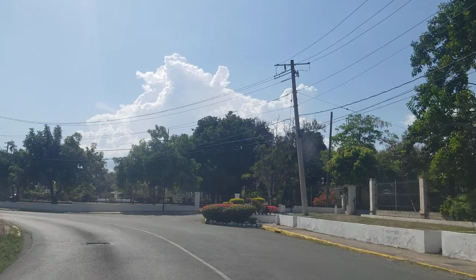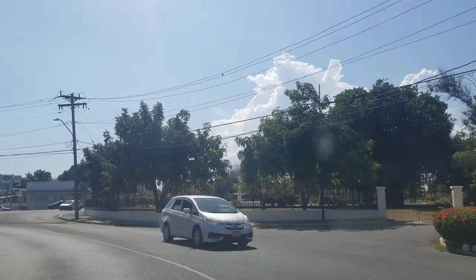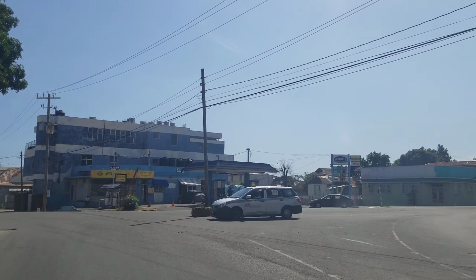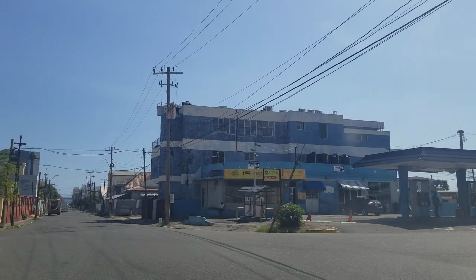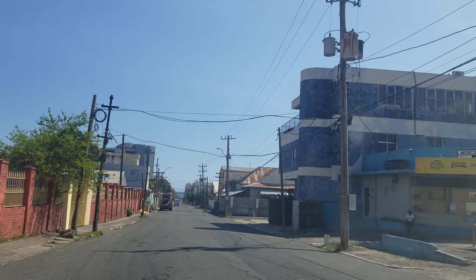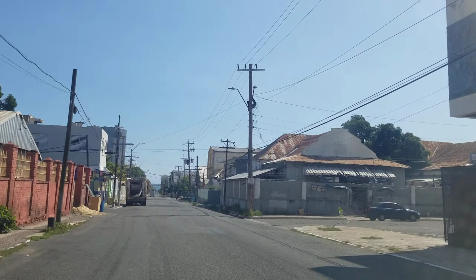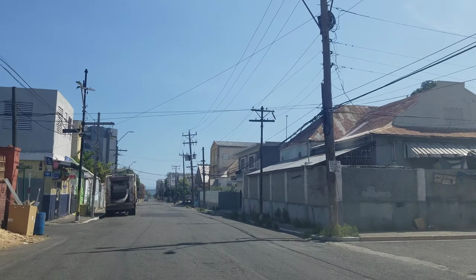On the right is the National Heroes Park. We're going to do a separate video on National Heroes Park so you can get the history and learn more about it. Okay, we're now heading on to North Street. And straight ahead you can see the Kingston Harbor.